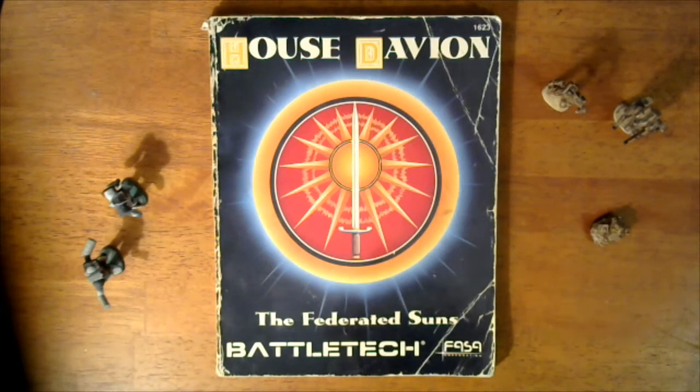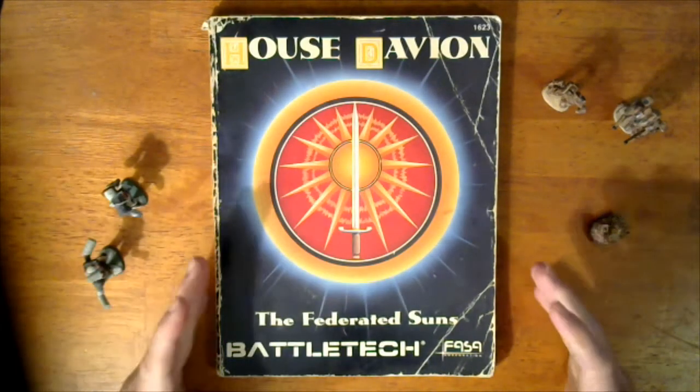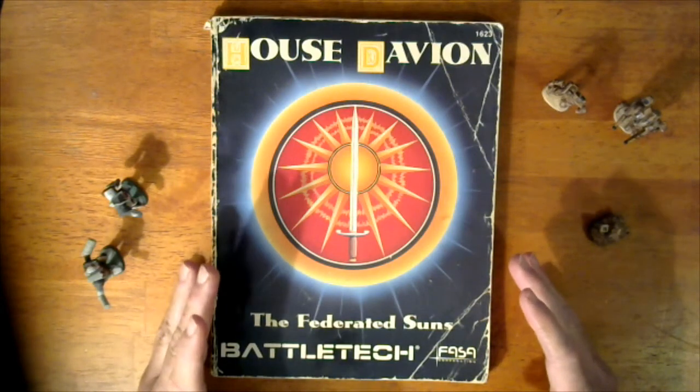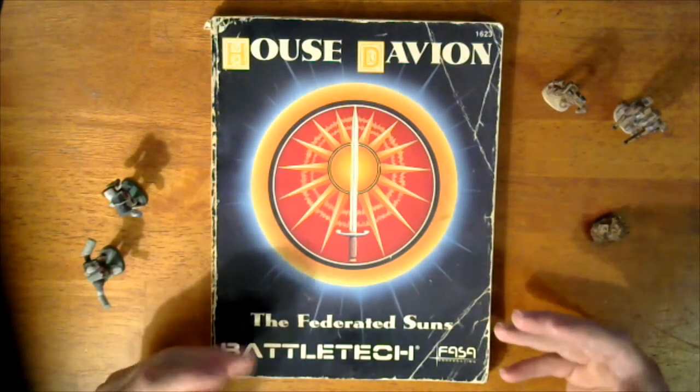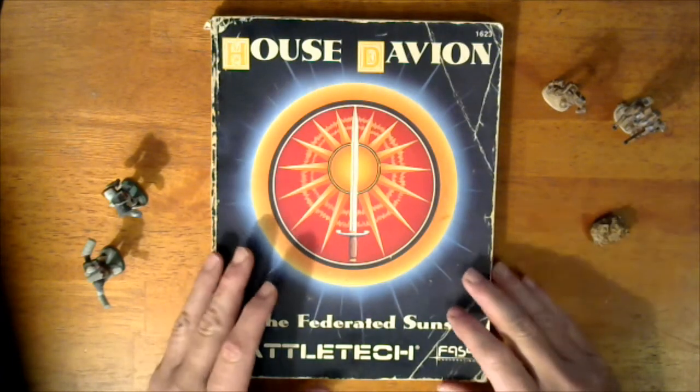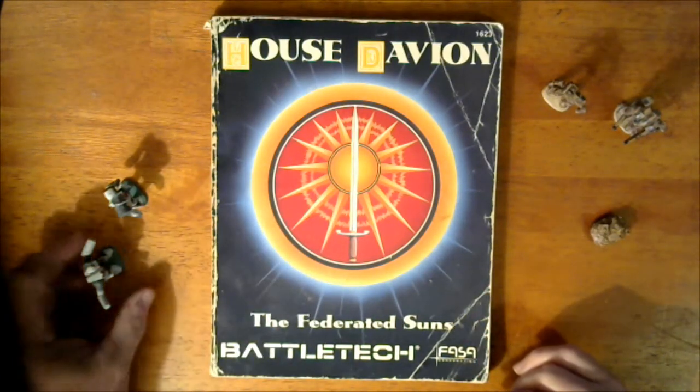We are looking at House Davion, or as I like to pronounce for some 40 years, House Davion of the Federated Suns. This is the fifth house in the Inner Sphere, and by most people's accounts, it's the largest, the most successful, and the most potent. But like we said in all the other houses, every house has its strengths and weaknesses, and House Davion is no exception.